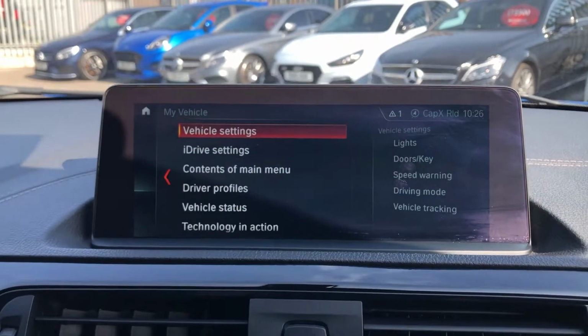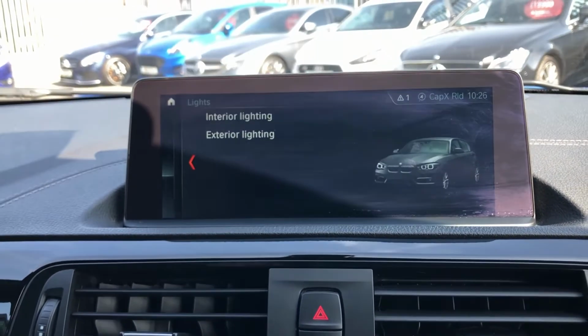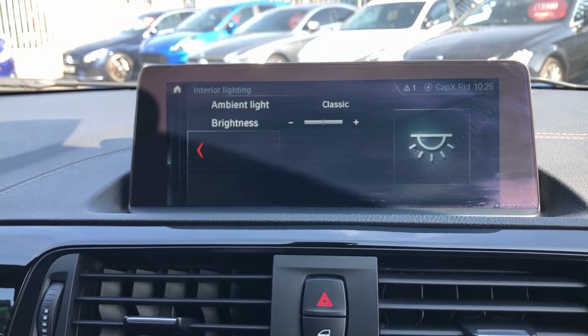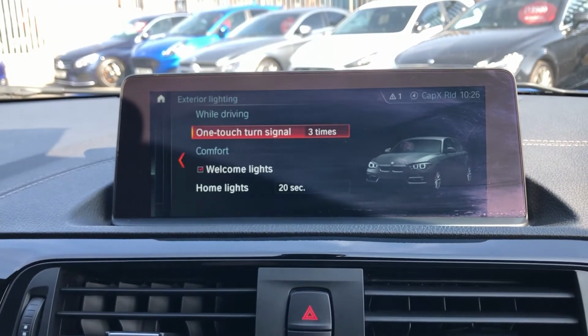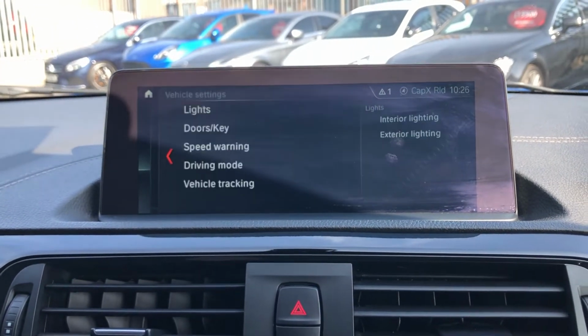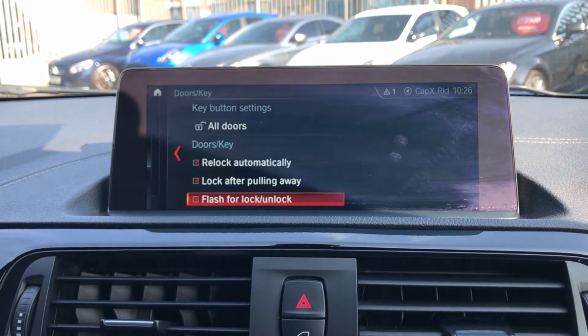Now if you go into my vehicle, there's plenty of settings on here that you'd like. So you can see you can change your doors, you can change your interior. You've only got the 2 lights on this, classic or sport. We'll go for sport, and we'll turn the brightness all the way up as the previous owner already had. Exterior lighting, you can see you've got all the different options on there, and you can go back again. On the doors again you can change your key button settings.